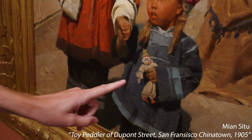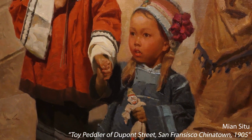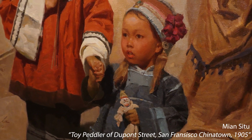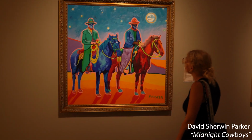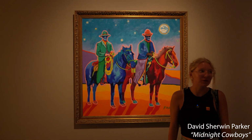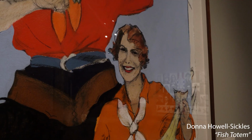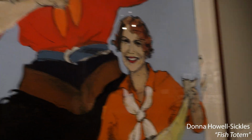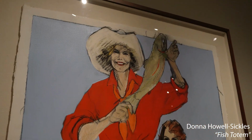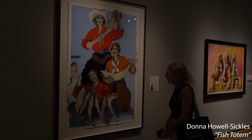Look at the doll. And look at the hands. I need to get better at hands. Hands are very clearly very important. Oh my God, that is so freaking fun. If that doesn't put you in the mood to make art, I don't know what will. That's funny. Women and fish, my two loves. I hope they have a print of this because I need it. Oh, look, you can see there was attempt 1, then attempt 2. That is so fun.